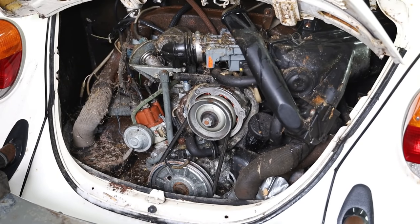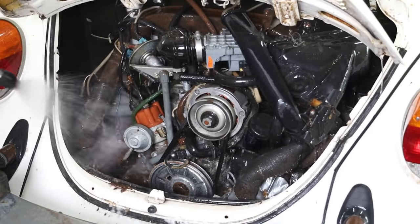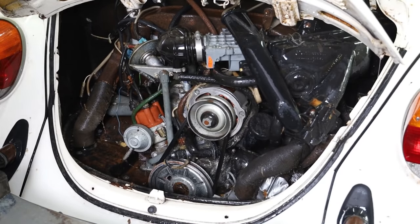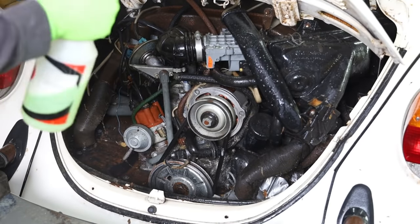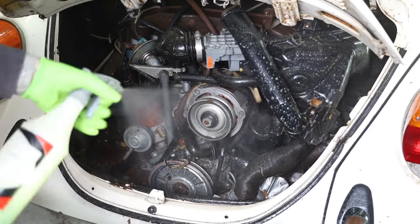Now, after getting the car rinsed off, we wanted to move on to the engine bay, where we used very light pressure on the pressure washer and our degreaser with some soft bristle brushes to get it really clean. That way, now when it's time to get it running again for their wedding, it's not so bad for the mechanics and it's not all dirty.